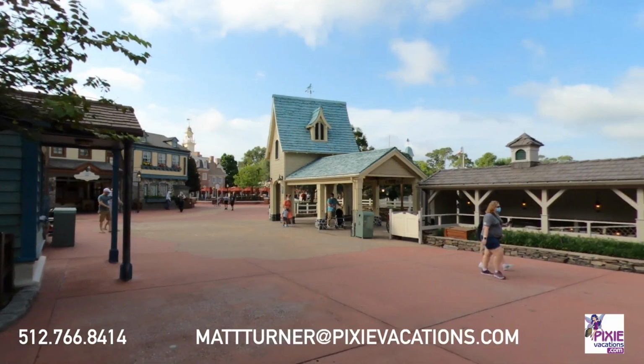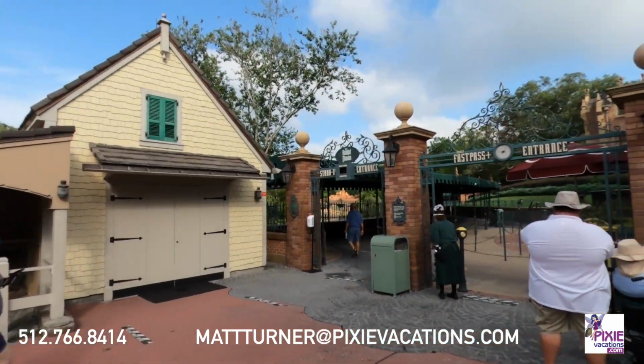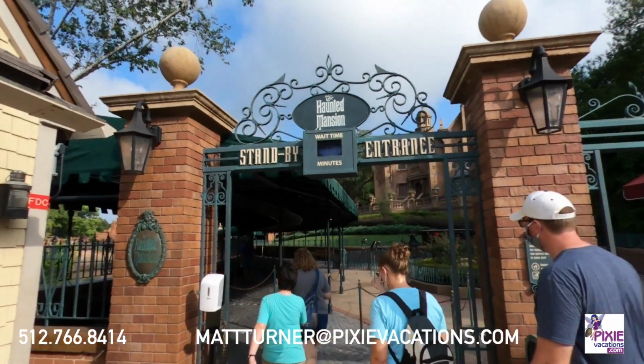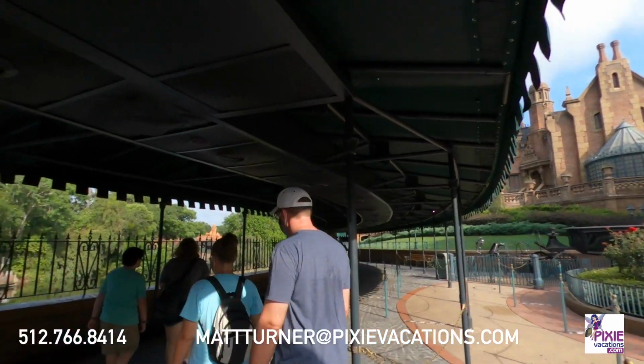Peter Pan's Flight is always a blast, one of the classic rides here at Walt Disney World. Let's go ride another classic ride though, one that has been rated as the top ride in all of Walt Disney World. That is the Haunted Mansion. So we're here in Liberty Square now and we're going to visit the Haunted Mansion. Looks like we've got about a 10-minute wait time right now, considering it's only 9:05 and we've already done two of the most popular rides in the park. I'd say we're doing pretty well.